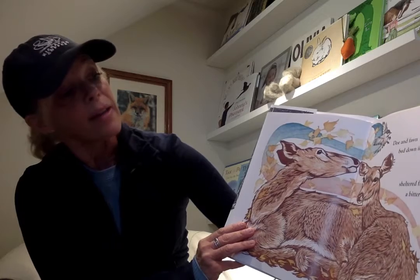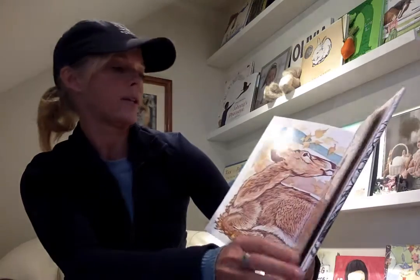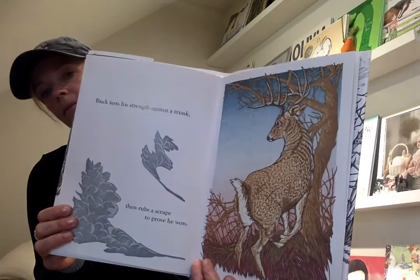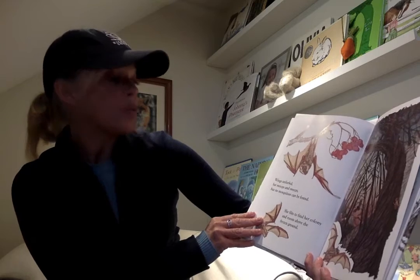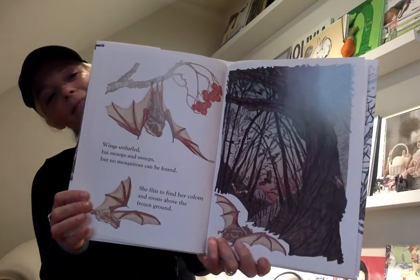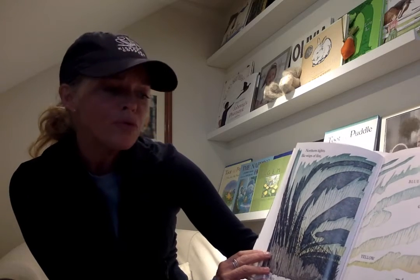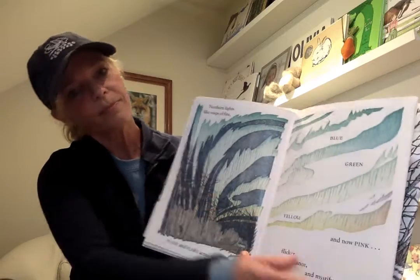Doe and fawn bed down in dry leaves, sheltered from a bitter wind. We had two deer run in our backyard yesterday. It was pretty exciting. Buck tests his strength against a trunk and then rubs a scrape to prove he's won. Look at that. Wings unfurled, bat swoops and sweeps, but no mosquitoes can be found. She flits to find her colony and roosts above the frozen ground. Northern lights like wisps of fire flash and flare across the sky. Blue, green, yellow, and now pink flicker, dance, and mystify. You see that? Isn't that pretty?